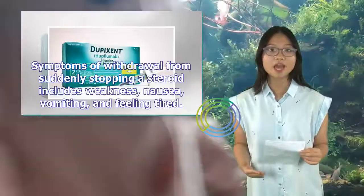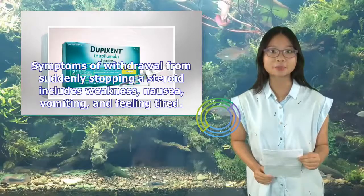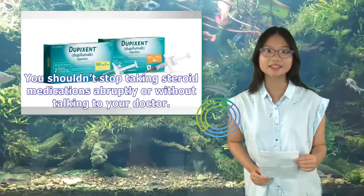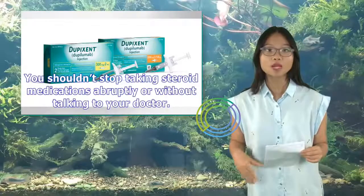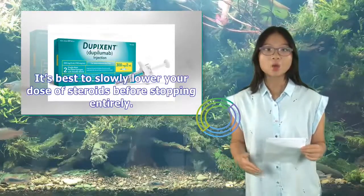Symptoms of withdrawal from suddenly stopping a steroid include weakness, nausea, vomiting, and feeling tired. You shouldn't stop taking steroid medications abruptly or without talking to your doctor. It's best to slowly lower your dose of steroids before stopping entirely.